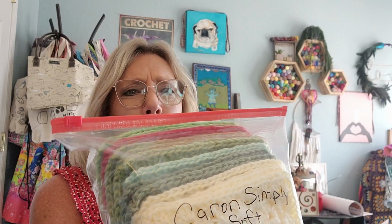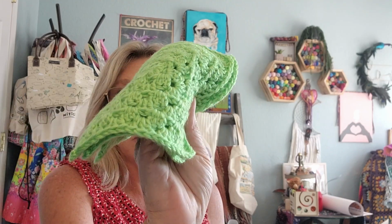All right, Debbie, what did we do here? So these are Karen's. Okay, this is great. They're all packed in plastic. Lovely. These are Karen's Simply Soft 100% acrylic with a 5mm hook, quantity 14. Well, that couldn't be any simpler. Thank you, Debbie. So I know exactly what the size is. Love the design. And these are so great because sometimes you want the design of the granny square and sometimes you just want the solid color. These are very soft. These are all just the solid colors. So there's 14 in here.